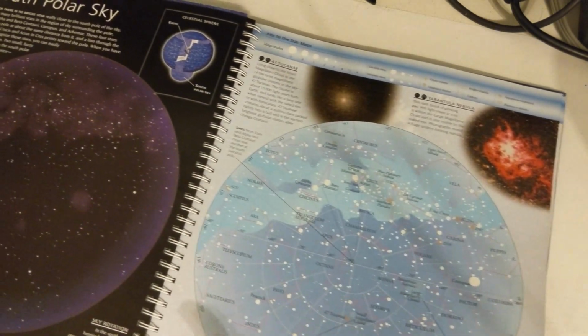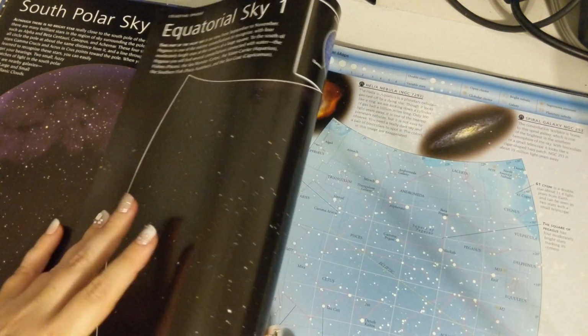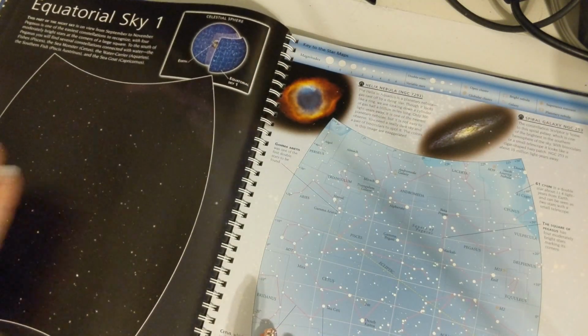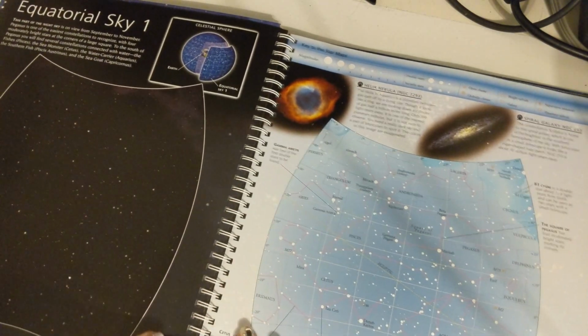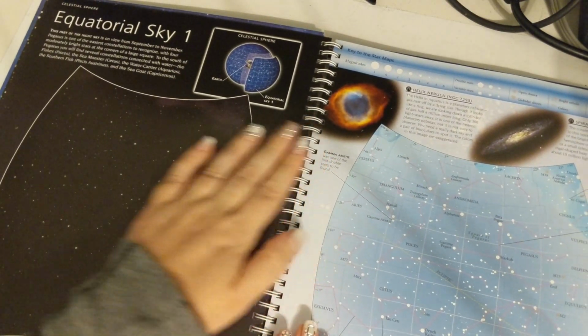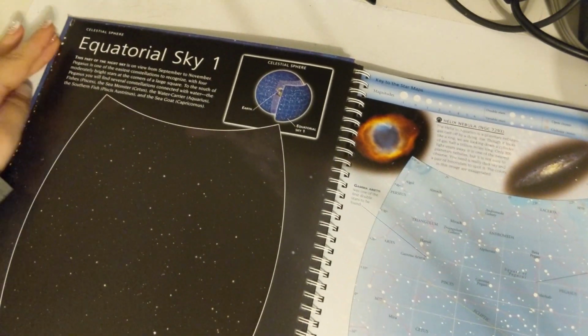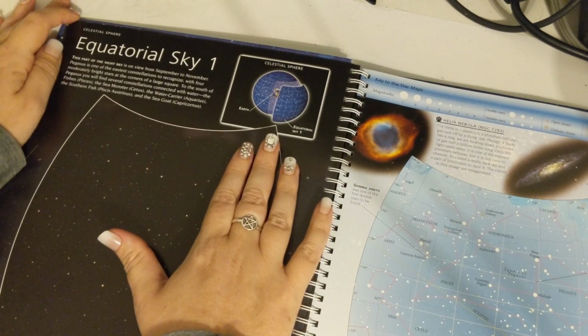I always like that sometimes you can see the Andromeda Galaxy with the naked eye where I live, and I always like to see the Pleiades. They're so cool. It's the only star cluster, at least in the northern hemisphere, you can see with the naked eye. They're so pretty.